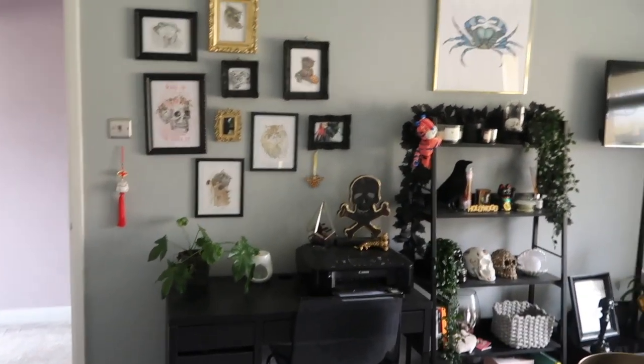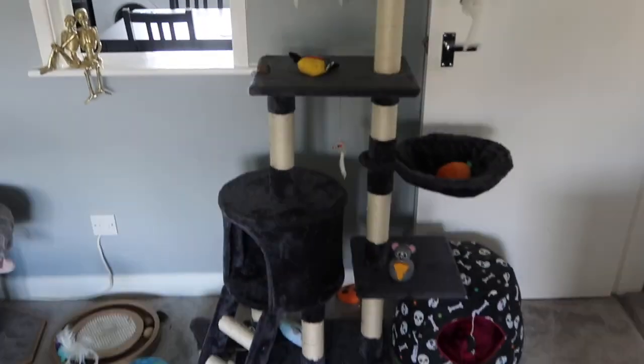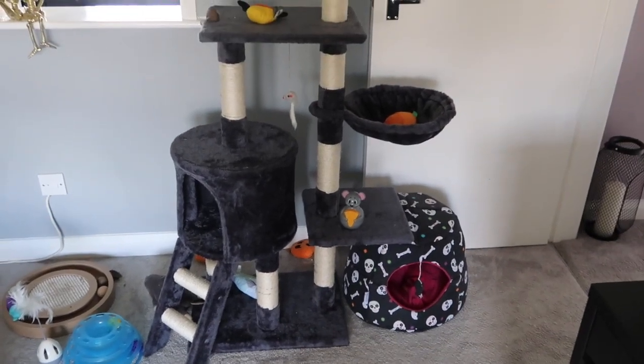Yeah, I've got loads of things on the walls now. Okay, we'll start at this end. So this is just a cat playground. They only got this tree a few weeks ago.